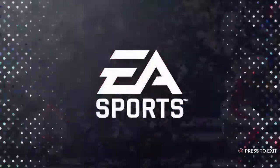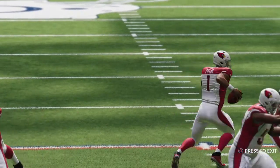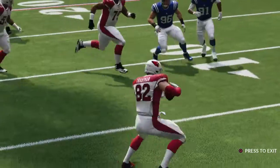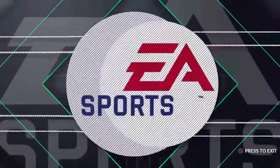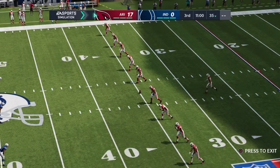Meanwhile, in our game, it's been a back-and-forth first half. Who can put it together in the second half? For the answer, we turn it back over to our broadcast team of Brandon Godden and Charles Davis. All right, Coach, thank you, and we welcome everyone back for quarter number 3.